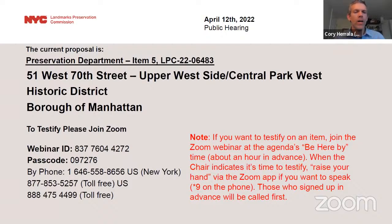Public hearing item number 5 is LPC 22-06483. This is an application for a certificate of appropriateness in the Borough of Manhattan, Block 1123, Lot 10, 51 West 70th Street in the Upper West Side Central Park West Historic District. This is a Renaissance revival style row house with Romanesque revival elements designed by Gilbert A. Schellinger and built in 1890 to 91. And the application is to alter the front facade and areaway, install ironwork, and modify window openings.